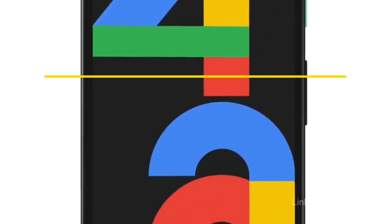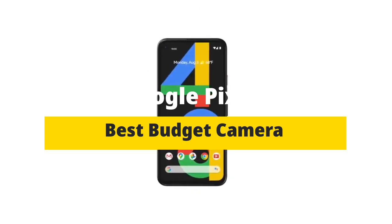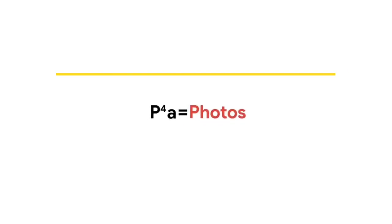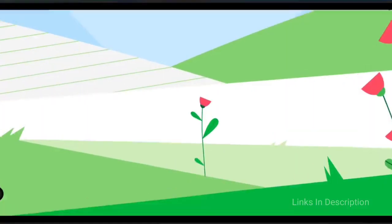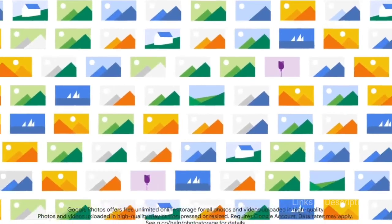Google Pixel 4a, the best budget camera smartphone. The Google Pixel 4a proves that it's not the amount of lenses on the back of your phone, it's what you do with the hardware that is there. And this Pixel's single lens benefits from all of Google's imaging know-how, from Night Sight to Super Res Zoom and Live HDR+.